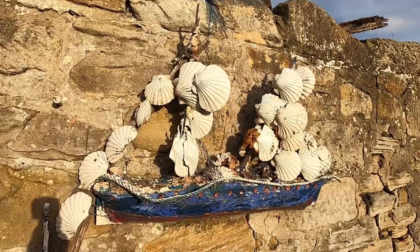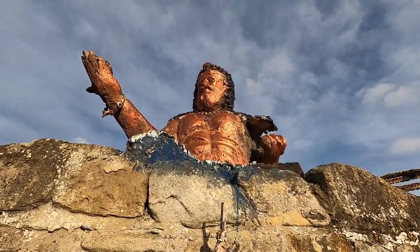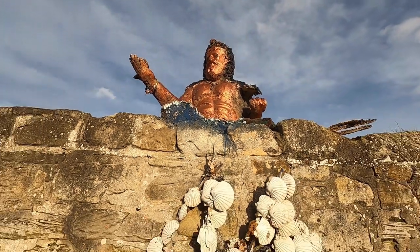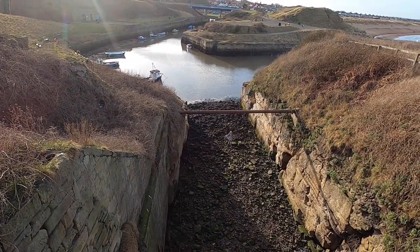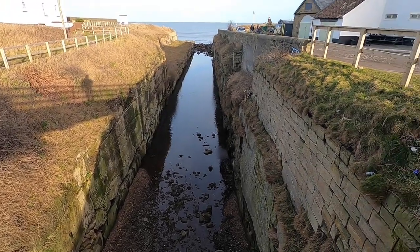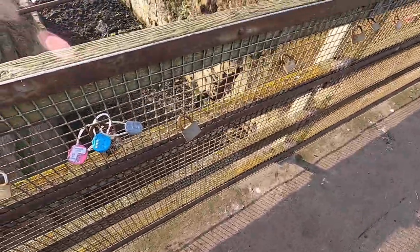Here's another piece of that guy's art. So we've got the ship. It's all made of driftwood and shells. And we've got King Neptune, his trident. Cool. There's bits of art again, from this bridge here.